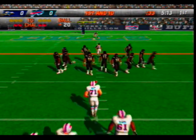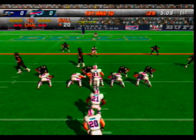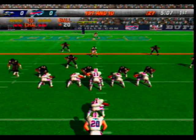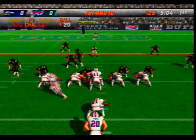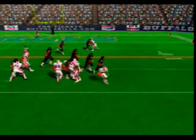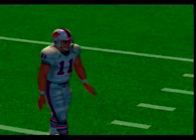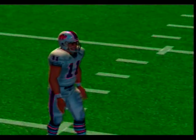First and 10. Ball on the 20-yard line. Baltimore lines up in a 4-3. Stabler with a man in motion. Receives the handoff. Joyce is there for the tackle at the 18. Gain of 3.